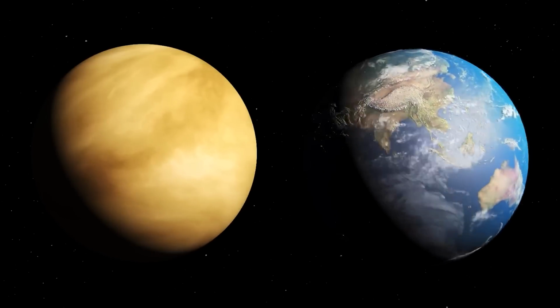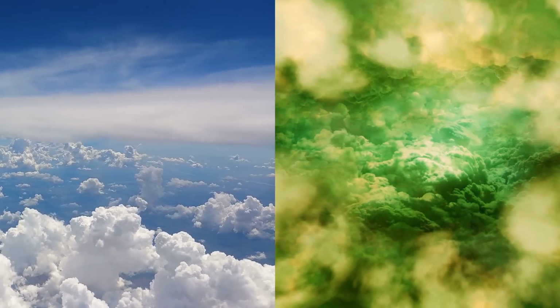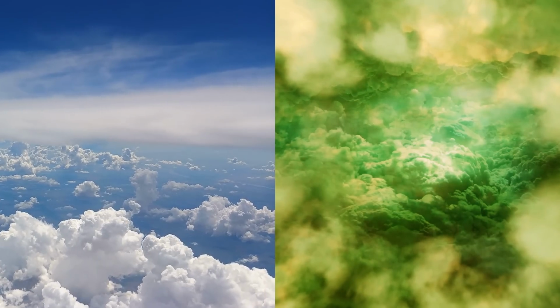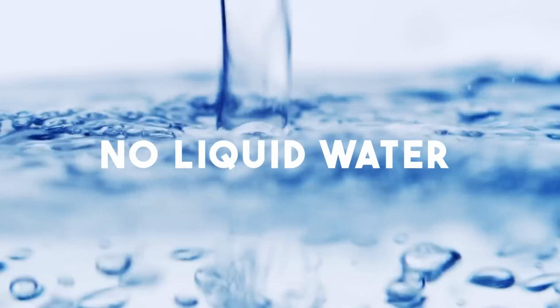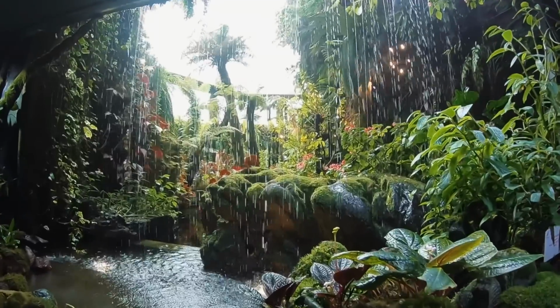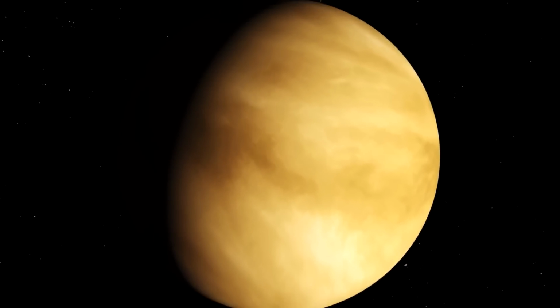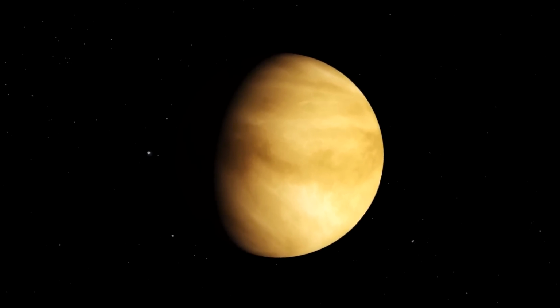Venera 4's findings showed that Venus is a very different planet from Earth. Its atmosphere is much thicker and hotter, and it is made up of mostly carbon dioxide. There is no liquid water on Venus, and the surface temperature is hot enough to melt lead. These conditions are not conducive to life as we know it, but they do provide valuable insights into the evolution of Venus and other planets.